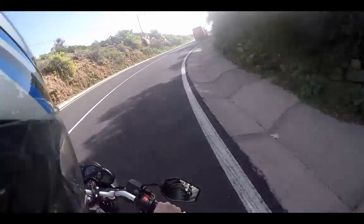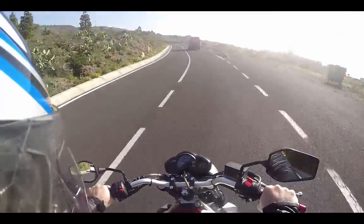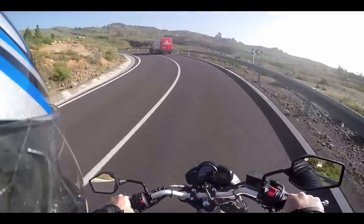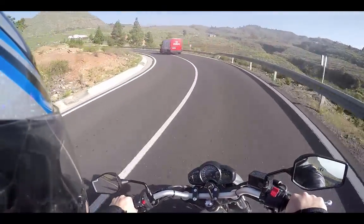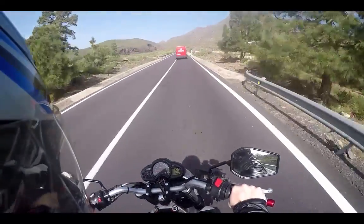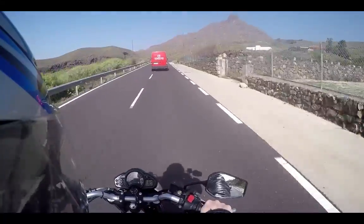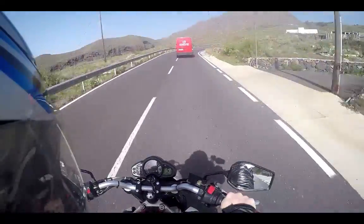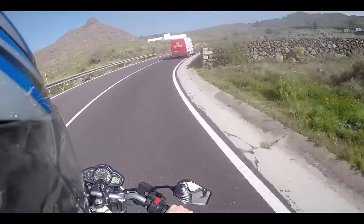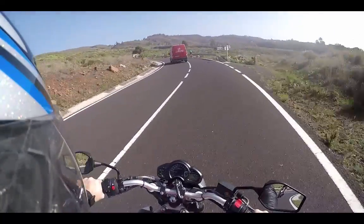Caught me out that corner. I was trying to remember yesterday where the corner started, but got that bit wrong. Now we'll be doing these kind of roads for the next few miles. I'll try and pass this van at some point, but keen to take it easy actually and just get the feel of the bike and the roads, and not too bothered about being the only thing on the road.